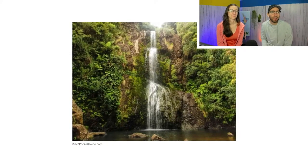Okay, so next up we have the Kite Kite Falls, which is on the Glen-esque Road in Piha. That's in the Waitakere Ranges near Auckland. Yes, so unfortunately, at the time of recording this video, the track to Kite Kite Falls is still closed, but hopefully they will open it soon. It is something that a lot of people sort of forget to explore when they go to Piha.